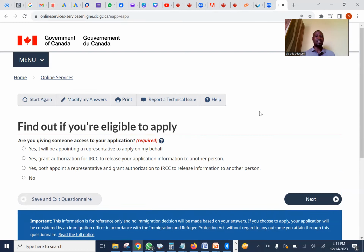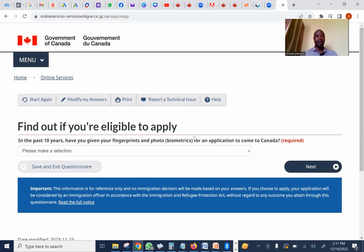Are you giving someone access to your application? Maybe you want an agent to complete your application, or you want to give an immigration lawyer or consultant access to continue your application. My answer here is no. I'm not giving anybody access to this. I'm doing it by myself.